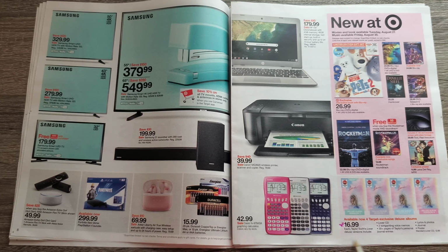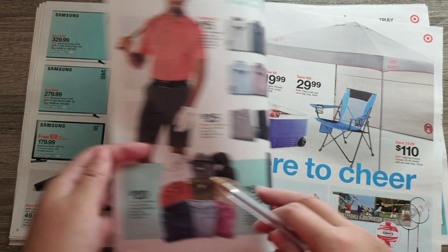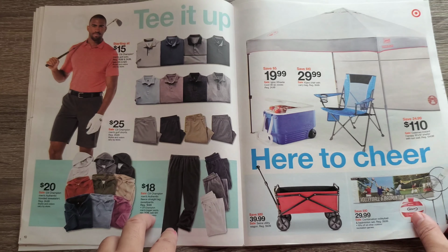Taylor Swift, absolutely love Taylor Swift. It just came out on Friday. 4 versions, $16.99. Usually they're like $22.99. So go get your Taylor Swift if you like it.